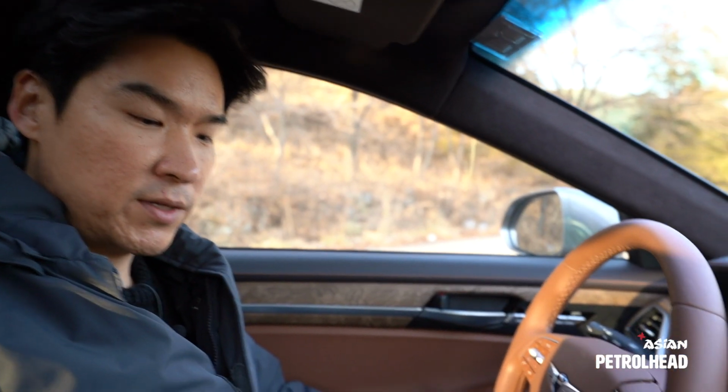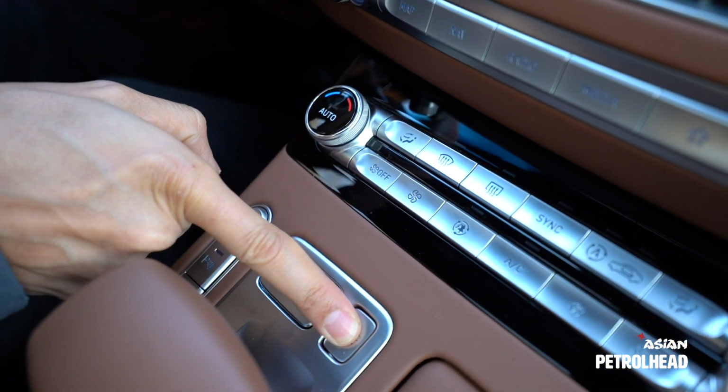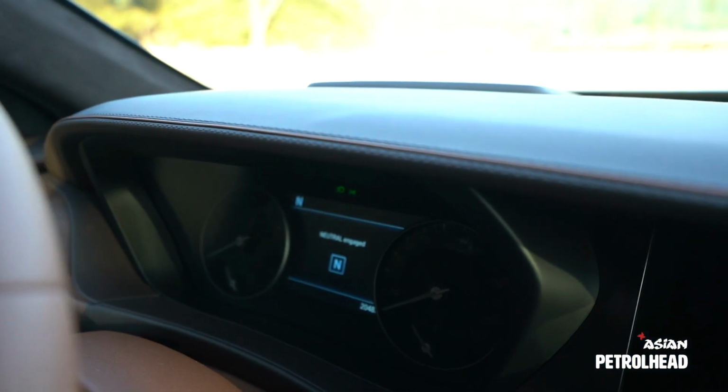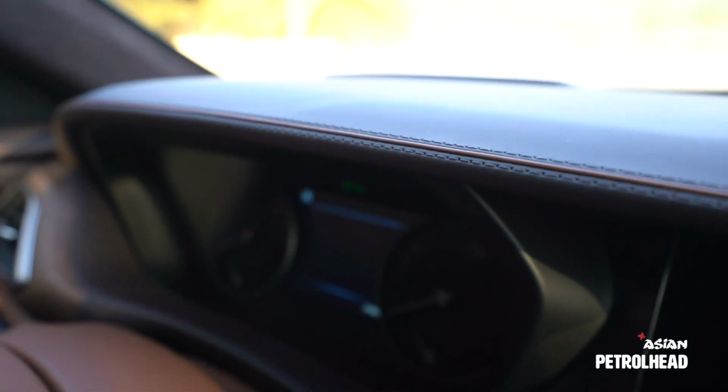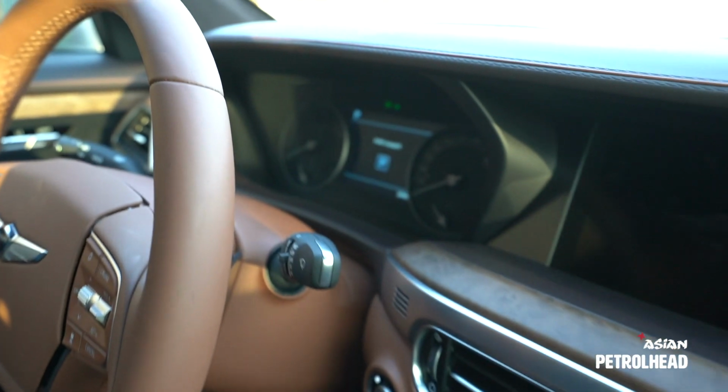I didn't know what this button was, but this is actually for the parking lot. If you ever have to double park, keep on pressing this and it says neutral engaged, so it will actually roll if somebody has to push it. To disengage, just press parking again and it says park engaged.